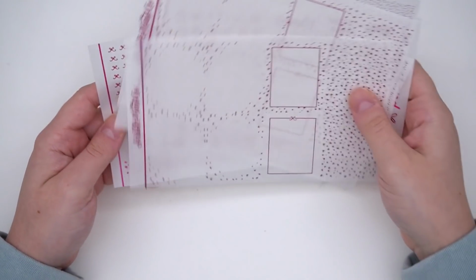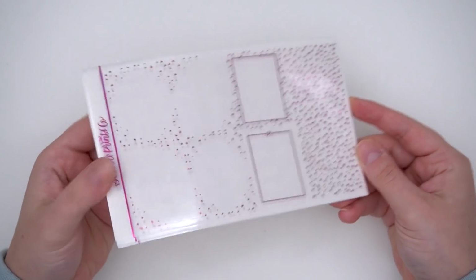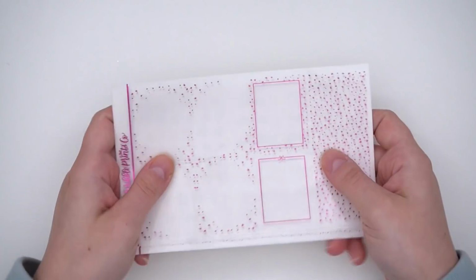I think this would look good with so many kits. It would even look really cool with the Cyber Monday mystery or anything that would look good with hot pink. I'm super excited. I think I'm going to use it with Target Run though. I think that'd be super cool.